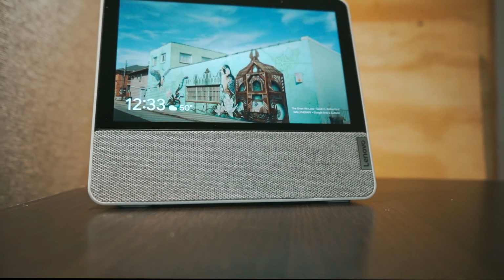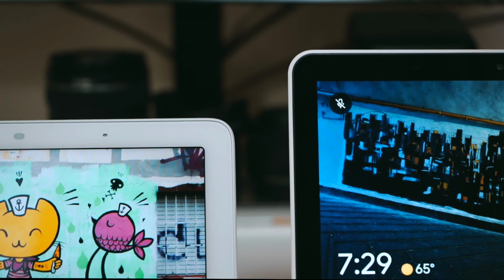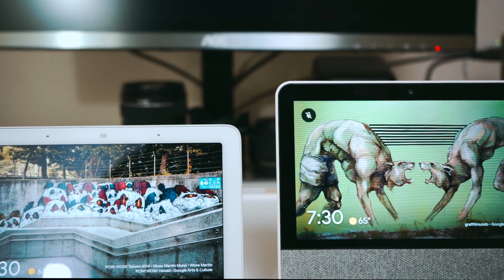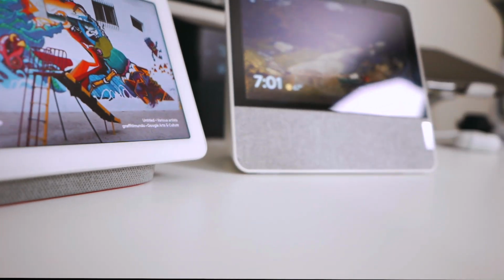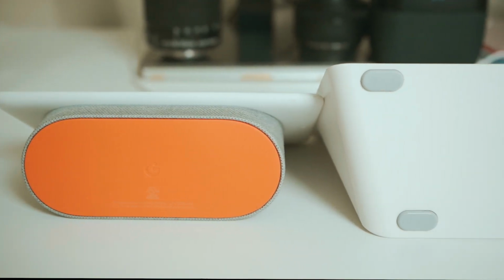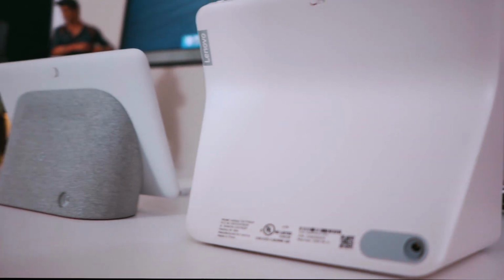After you get to a certain volume though, you start to hear some distortion from its speakers. The one thing the Smart Display 7 has over the Nest Hub is the camera, as the Nest Hub does not have one. They do both, however, feature an RGB sensor, which allows the screen to change its color temperature to match the lighting conditions. The Nest Hub also has its own version of those rubber feet, although they don't work quite as well as the ones on the Lenovo Smart Display.